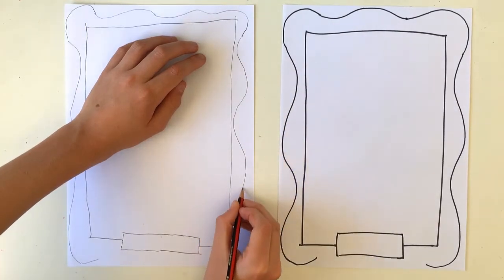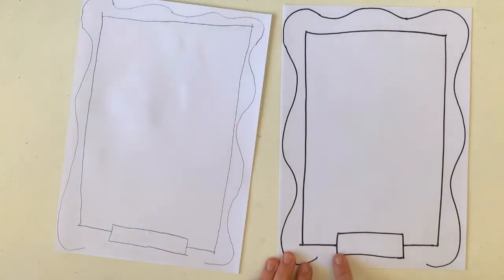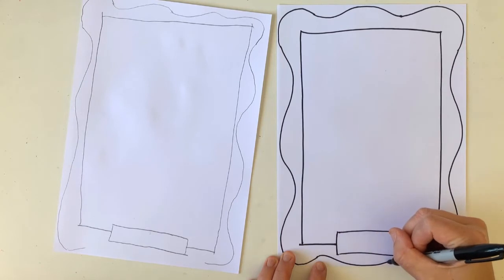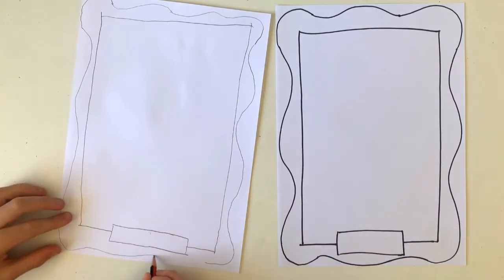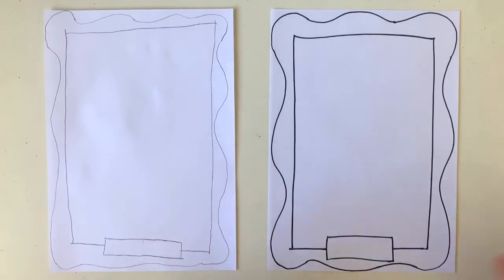So each corner has sort of a curved edge. And let's do the same down the bottom again, being careful not to go over our rectangle where our name is going to go and join the lines. And that's the basis for our frame, but now we need to add some detail.